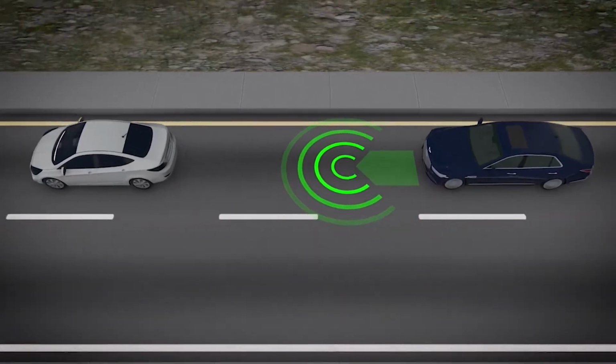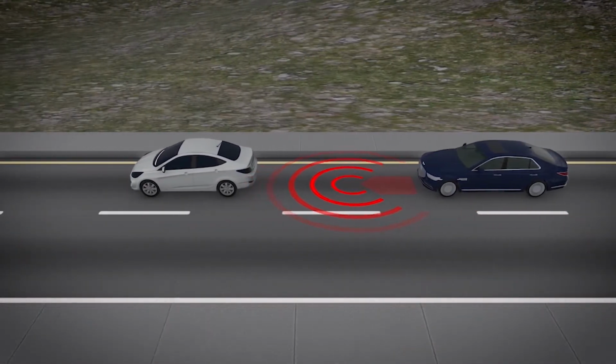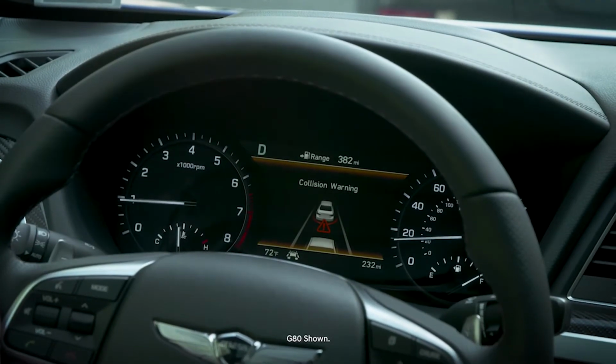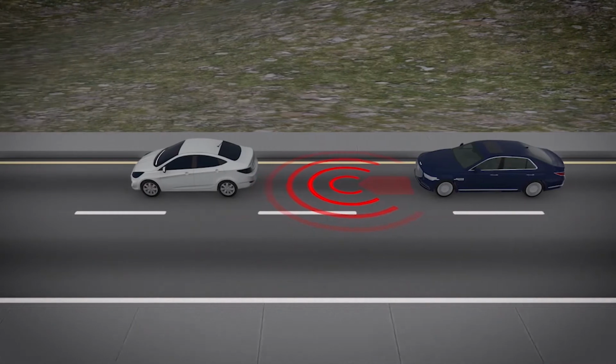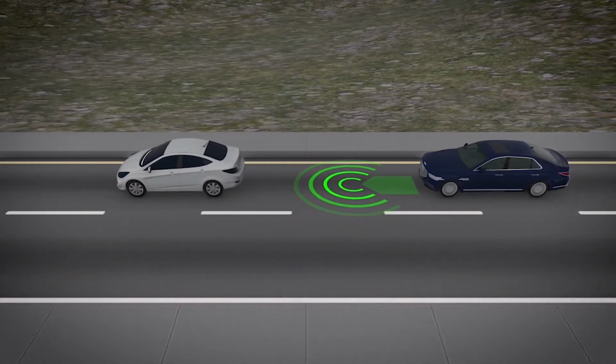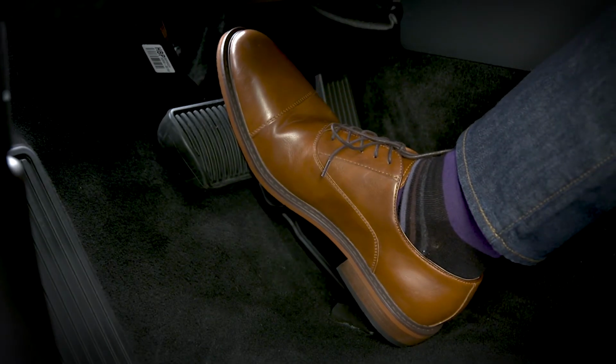If the system detects a collision risk is high, it will provide the forward collision warning. A warning message will appear in the cluster LCD display and a warning chime will sound. The vehicle may decelerate moderately on its own during this alert, but it will not apply maximum braking if you have selected Warning Only. You should control the brake directly.